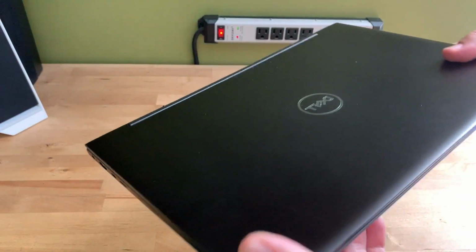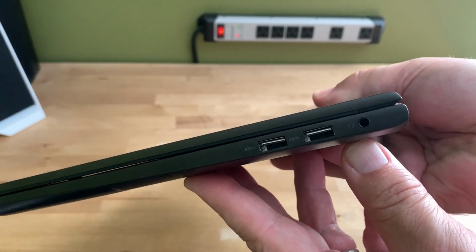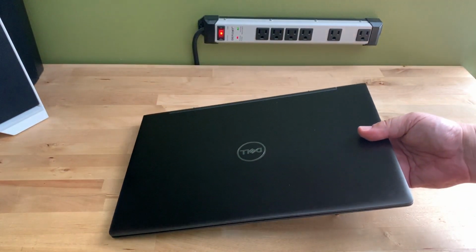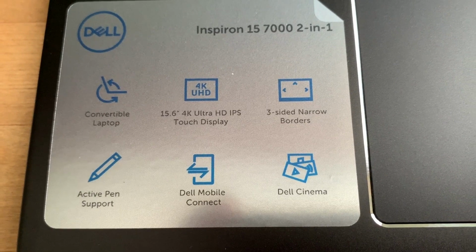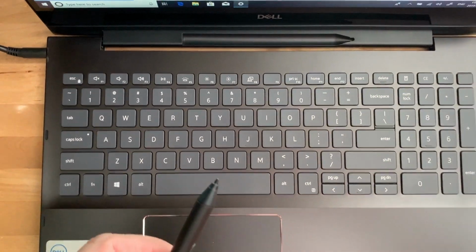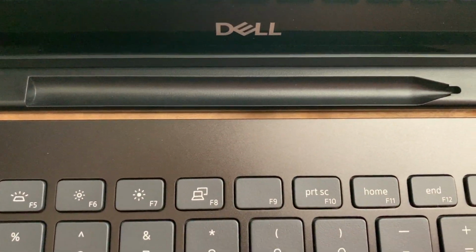Dell includes a useful range of ports, including USB Type-C, HDMI, a micro SD card slot, and a pair of USB 3.1 Type-A ports. My review unit was very nicely equipped with an 8th generation quad-core Intel Core i7 CPU, 16 gigs of DDR4 RAM, a 4K IPS touchscreen display, 512 gigabytes of PCIe SSD storage, GeForce graphics, and it even has an integrated active pen stylus.